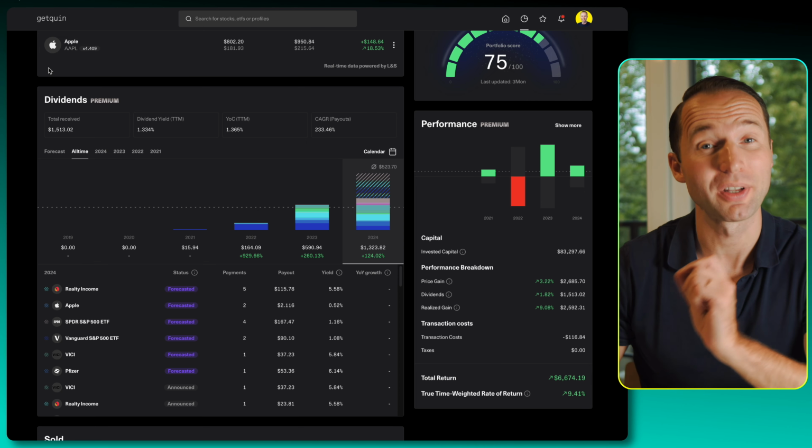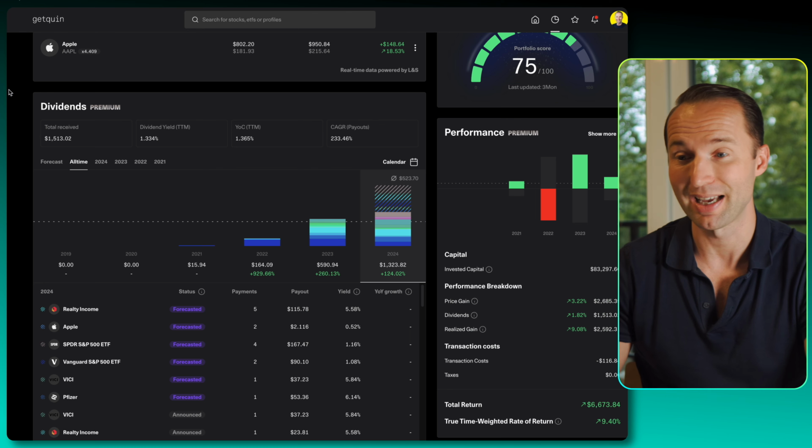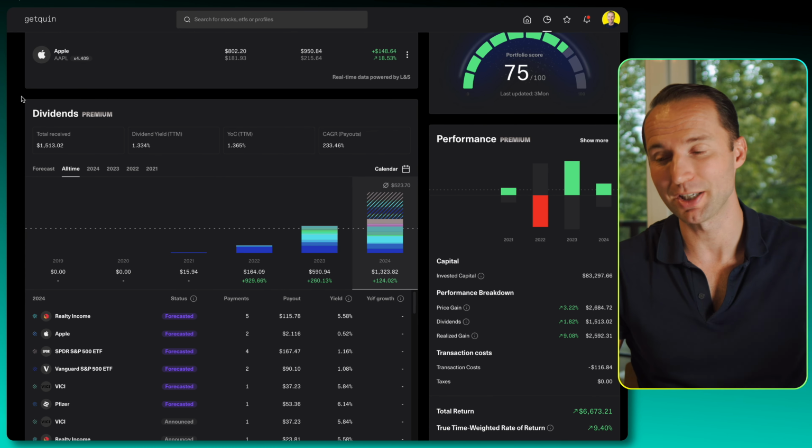Time for another monthly update of all the income I received passively through my interest, dividends, and cashback. Let's kick things off by looking at all the dividends that I made in the month of June. I track them on GetQuinn over here, as I have two different portfolios, with Trading 212 and Interactive Brokers, where I hold the biggest parts of my portfolio.